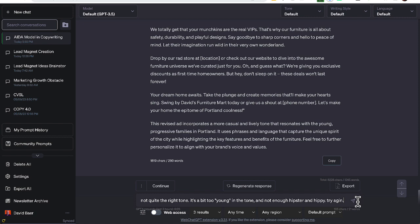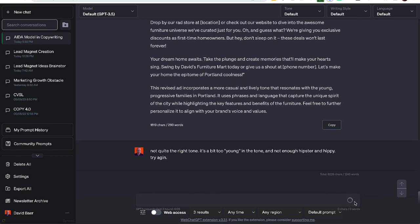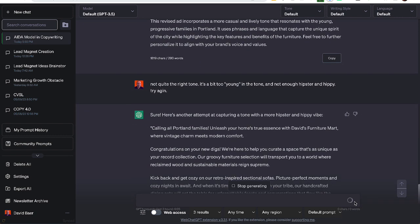Now, I'm just playing around with this, but you can see how the back and forth operates here, right?